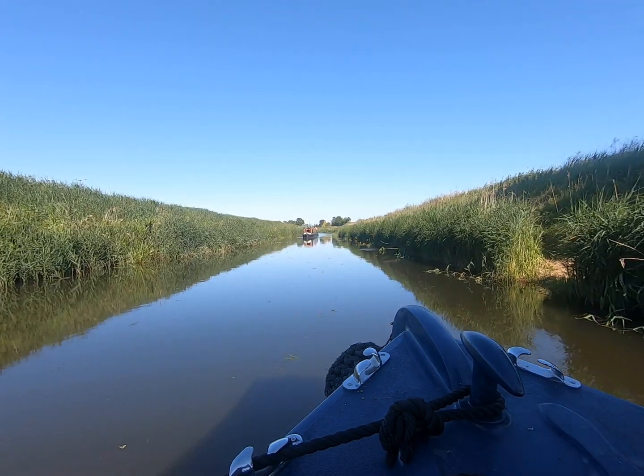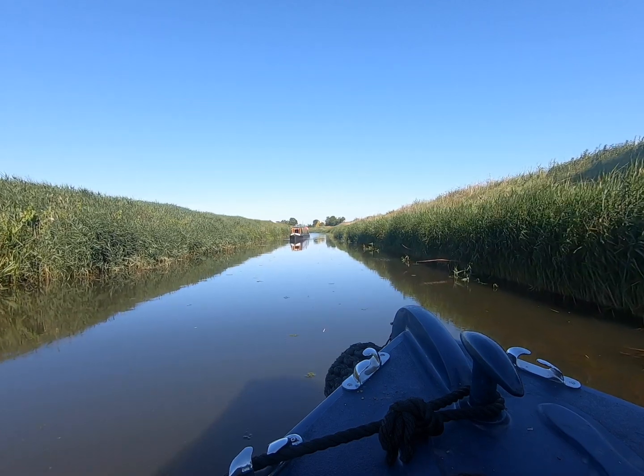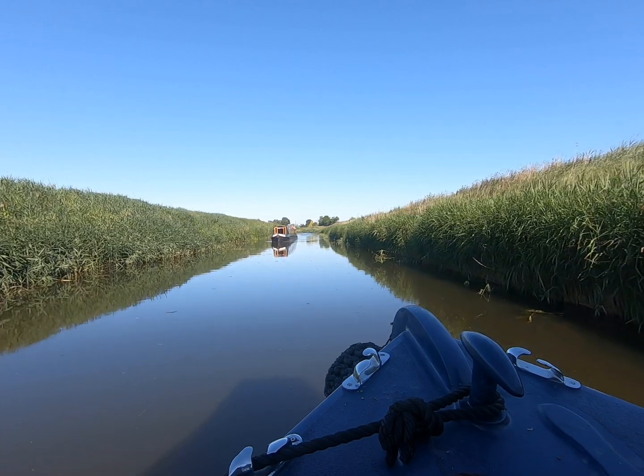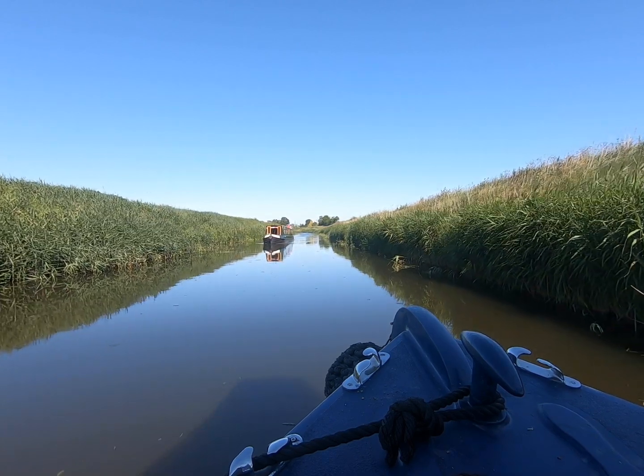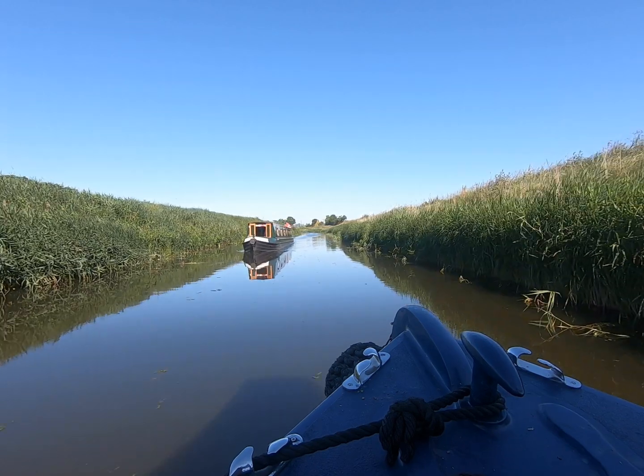Soon we were back in those long straight drains that you get on the levels. There's not a huge number of places to moor, and because you're so low down you don't actually see a great deal. Nonetheless, it was nice to be relaxing and heading through the countryside.